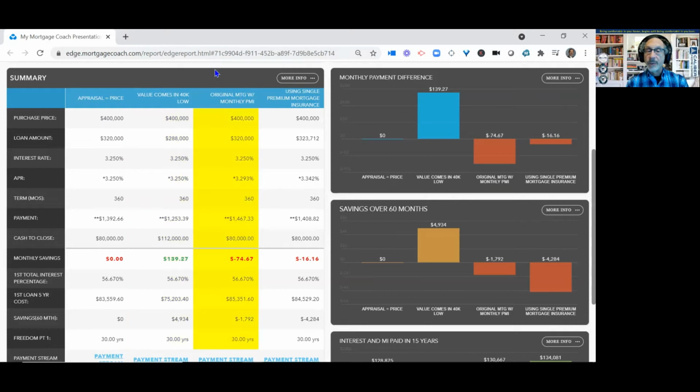In column 3, what we're doing is leaving the mortgage amount the same as the original, so you're back to $320,000. You've still got that $40,000 shortfall in the appraised value. But instead of lowering the mortgage amount, we are going to just add a little bit of mortgage insurance. I know a lot of people don't want to pay mortgage insurance, and I get that, but it's going to save you a bundle of money because now you're back down to your $80,000 of cash to close. And it only raises your payment about $75 based on our assumptions for this loan. So that's not a bad deal.